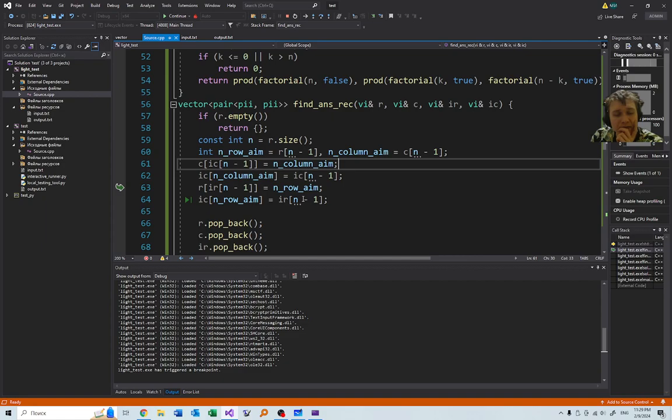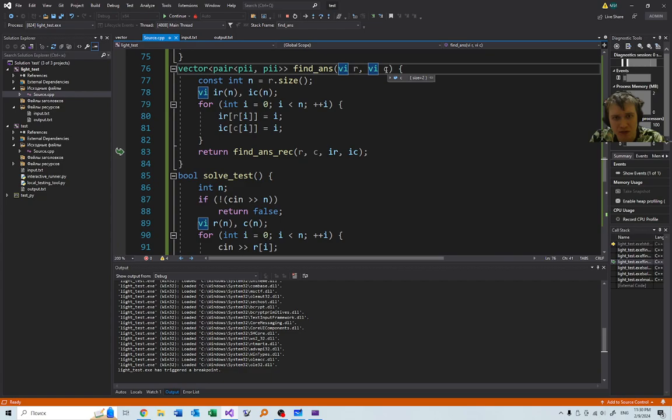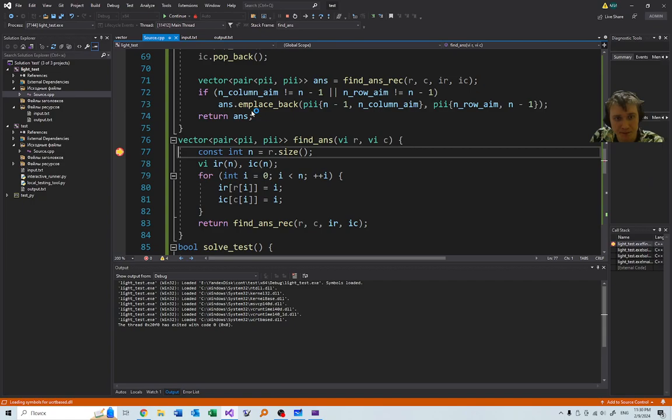How did that happen? Well, sounds like something went wrong, because I don't understand why r is of size 2. It's because of the recursive function, actually, n equals 3. Okay, let's look into it more carefully.